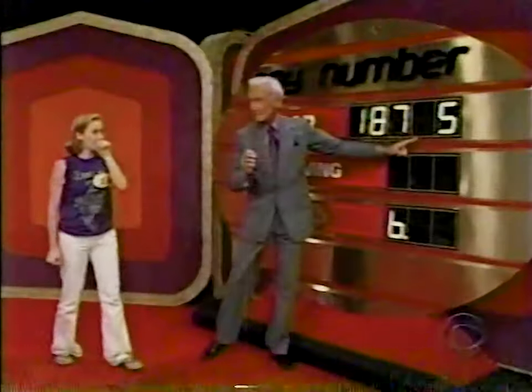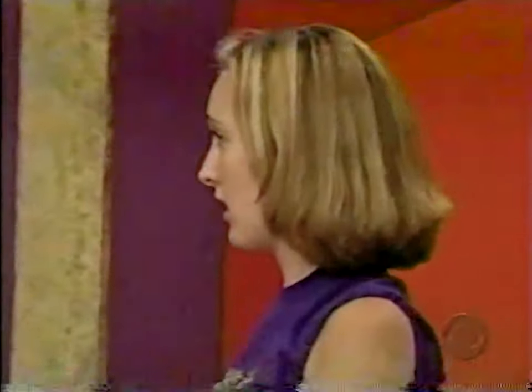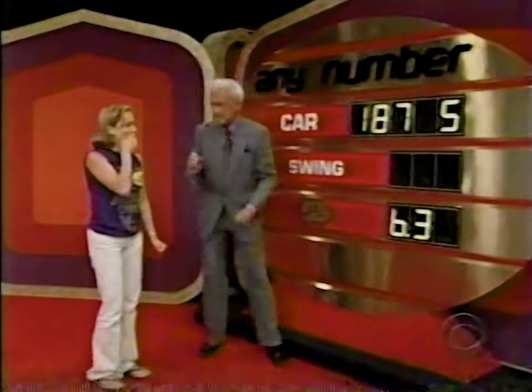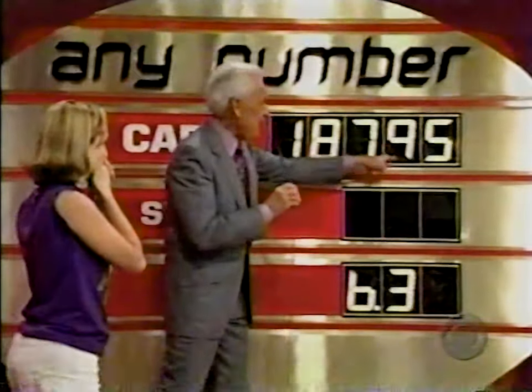All you need is that number right there, and you win that car. What is that number? What is that number? 3. Is it 3? No, that's down there. Now be careful, or you're going to win $6.30-some. You won that. I'm sorry, what do I do? I said you be careful, or you'll win $6.30-some, you see, if that lights up. What number do you think? 9. Make it a 9. There it is.